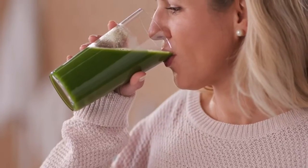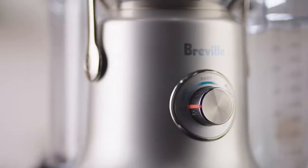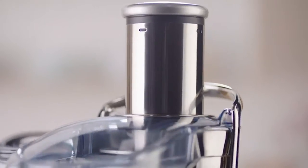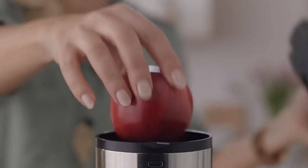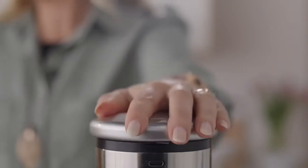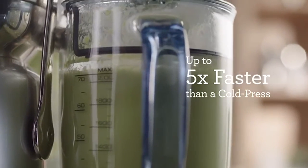Juice is delicious. The Juice Fountain Cold XL from Breville. It's the only juicer in the market that can extract 2 litres of delicious, nutrient-rich juice up to 5 times faster than a cold press.